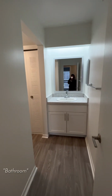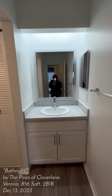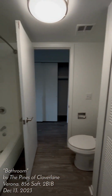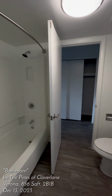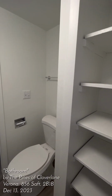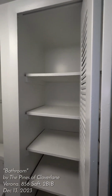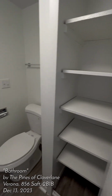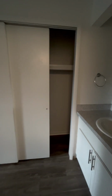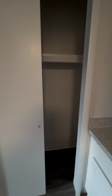This is now your bathroom space. In our Veronas, we also have a linen closet inside of the bathroom area. This is also double entry access connecting to your master bedroom area.